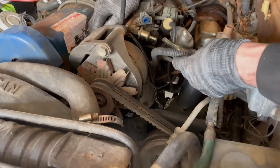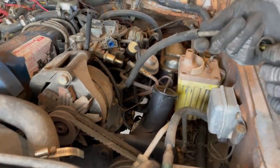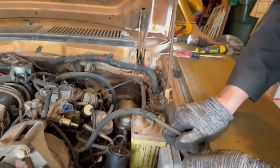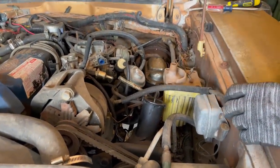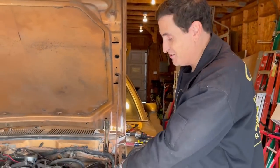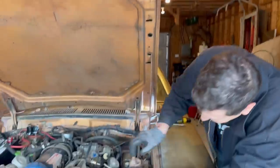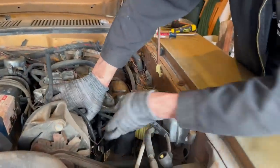Oh! How stupid! The coil's not hooked up. No wonder. Oh, man. See, these are the dumb things that I do. I looked at this earlier. I saw it wasn't connected and just didn't catch in my mind. But now that we're under here, we're going to take a look anyway.